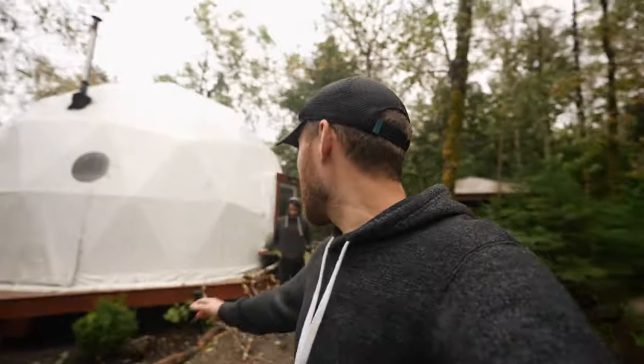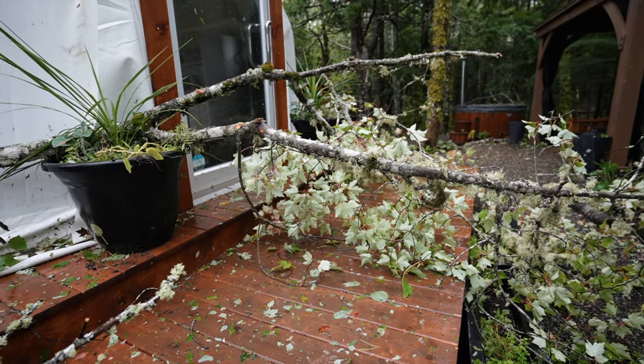We've spent the last 12 hours hunkered down in the geodesic dome trying to ride out the hurricane, but honestly, at this point, it is just not safe. A tree just cracked off and almost hit us. The animals are terrified. I'm terrified. It's definitely time to go. Yeah, it's not worth it. We have nothing to prove by staying here, no. And I think it's the safe decision.